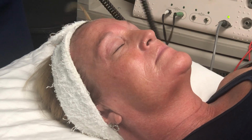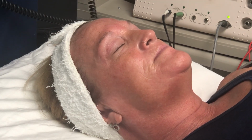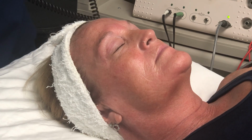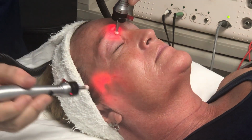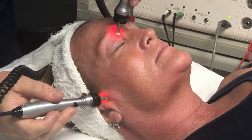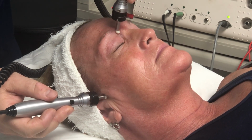Now, for the whole microcurrent procedure for the facial rejuvenation, I have a video on the whole procedure from start to finish, describing the details, but today I'm going to go over the acupuncture points. Here is the beginning of the bladder channel, and here is the end of the triple warmer channel, and by stimulating both at the same time, I'm activating the acupuncture points.